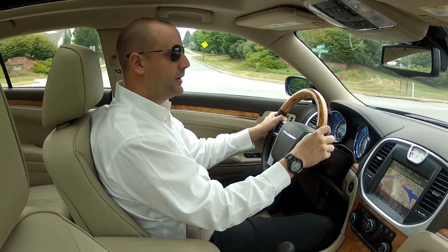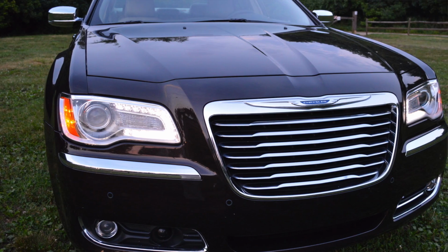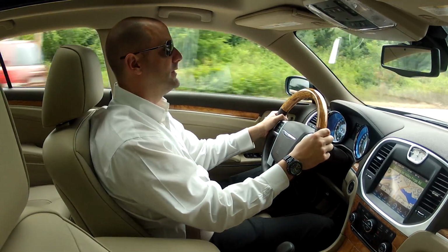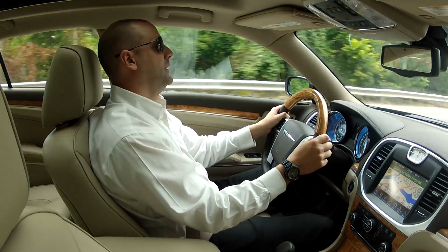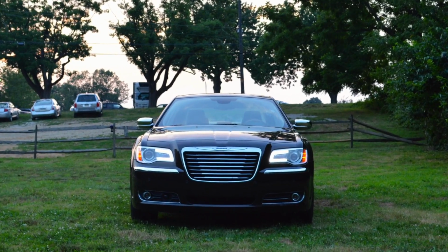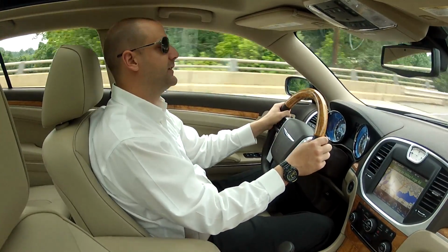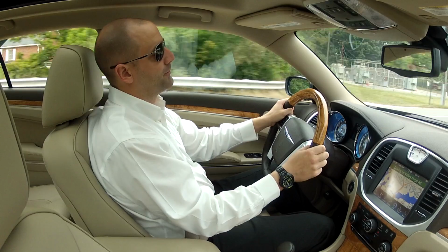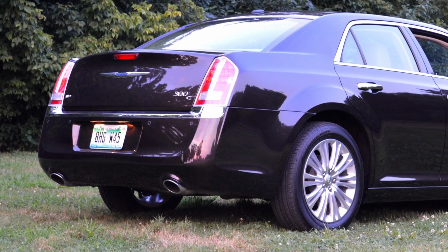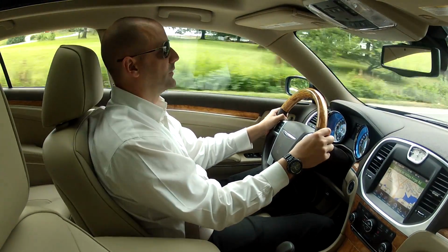So this car on the outside is also handsome. The new grille is a little less bold than it used to be, but it still definitely stands out. The LED running lights on this car, I actually like the fact that they make C shapes on both sides. It's nicer than just the flat line that sticks across a lot of them. The rear's bright and high, but visibility out of the back is actually better than even some of the other competitive larger sedans.